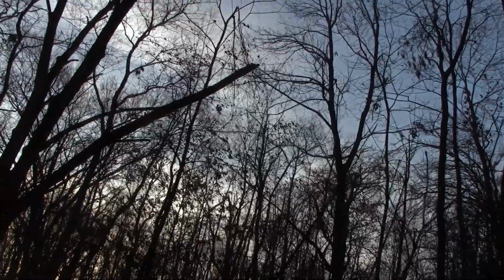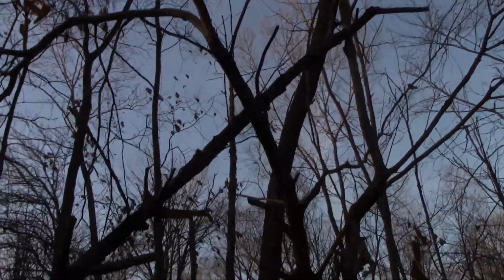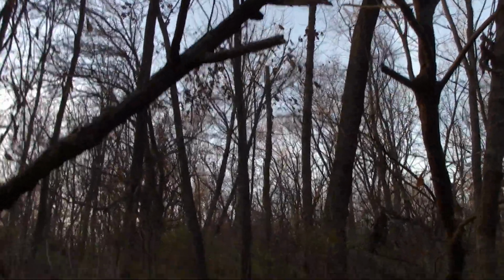There it is. Another X. Look at this, folks. Another X. Right there. Now if you can see it, right there. Right above a trail. Look at that. An X right above a trail. That's not conspicuous at all. Leading down to the creek, you ought to walk under this X.